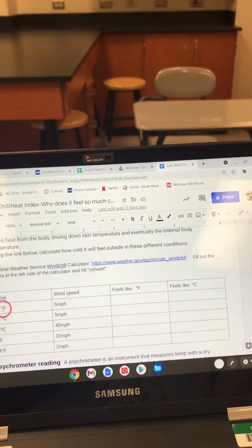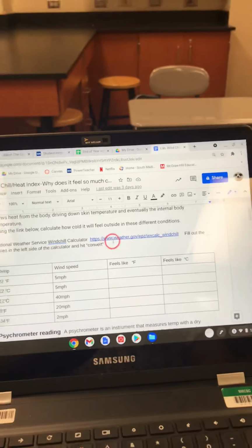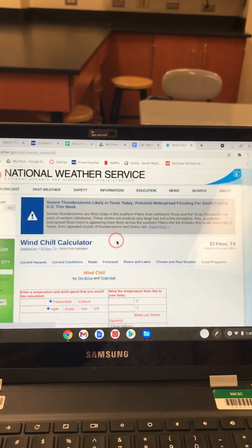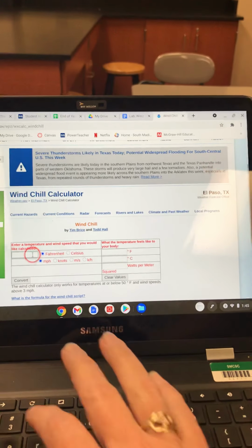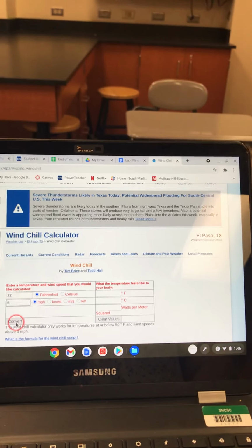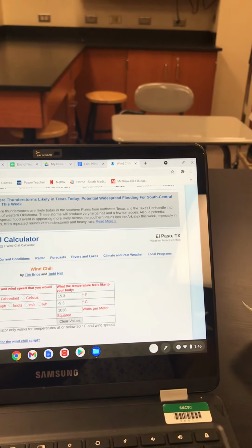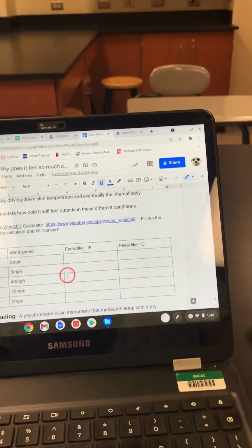If it's 22 degrees outside with a wind speed of 5 miles an hour, so 22 and 5, I go to the wind chill calculator. I think that was Fahrenheit. So, and 5 miles an hour, and I convert. And it tells me Fahrenheit and Celsius. You just write those into the box. Pretty simple stuff.